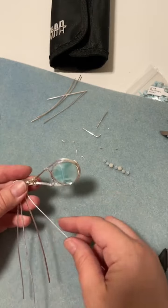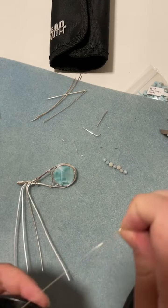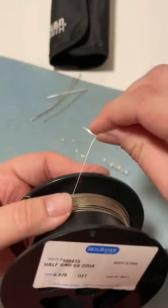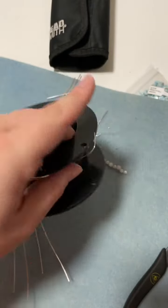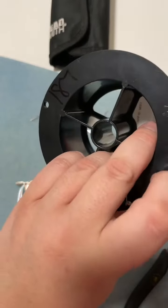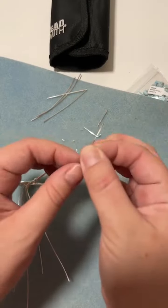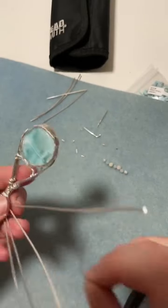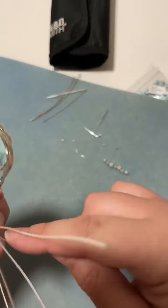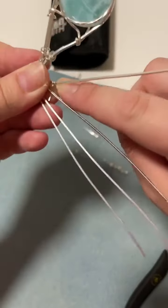Cool. So I'm going to attach these using some more half round wire. So I'm going to grab another piece of half round wire here. And this is what I'm going to use now to keep the beads on. There we go. Okay. So I have my little piece here. Just make sure that's straight. And I'm going to anchor it to this first piece of sterling base wire. So just giving it a couple twists around the wire.